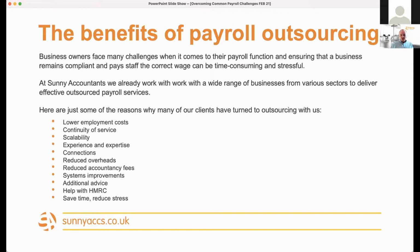Save time, reduce stress. One of the main benefits of outsourcing some of your business functions to specialists, such as the team at Sunny Accountants, is to save you time and reduce the pressure on you as a business owner. The payroll is time consuming, fiddly, and however small the mistake will be discovered, often by the employee, causing more work and possible conflict. Assuming the business can afford it, we feel that a business owner's time is much better spent working on developing the business rather than getting bogged down on payroll tasks.